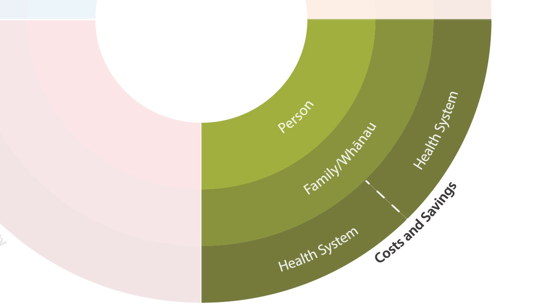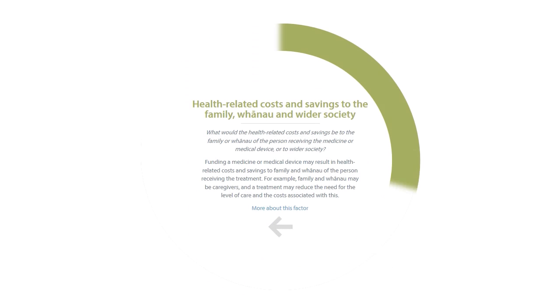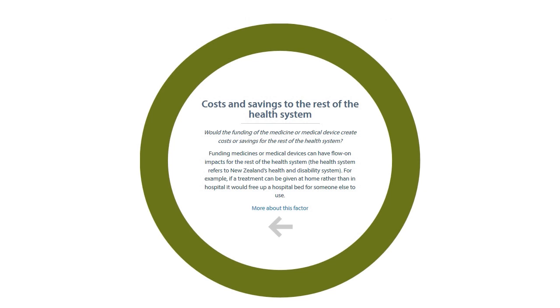The costs and savings dimension. This dimension will consider health-related costs and savings to the person and their family, whānau, and to wider society. The costs and savings to the health system cover both the pharmaceutical budget and the wider health system.